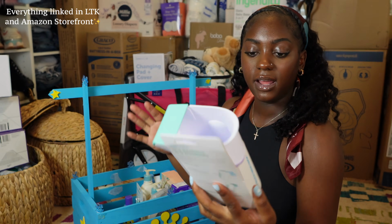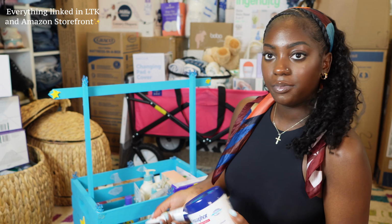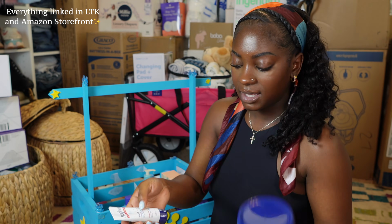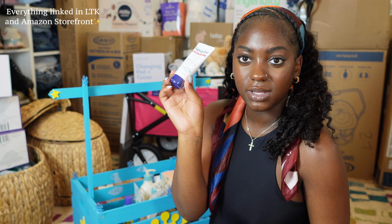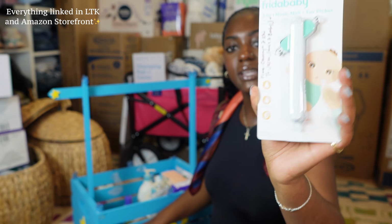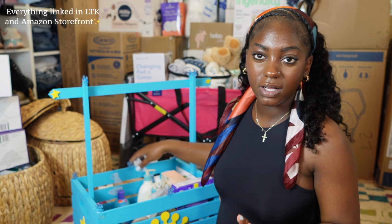like washing their hair and stuff like that, to just make that much easier. And then as far as products go, got a lot of Aquaphor. So we got this little container plus small ones like these, which is really good for being out on the go, so this would be really good in a diaper bag. And then this is a Frida Baby ear, nose, and nail picker.